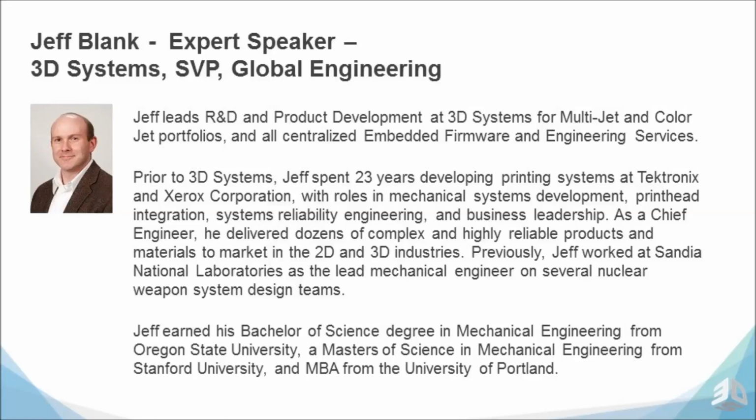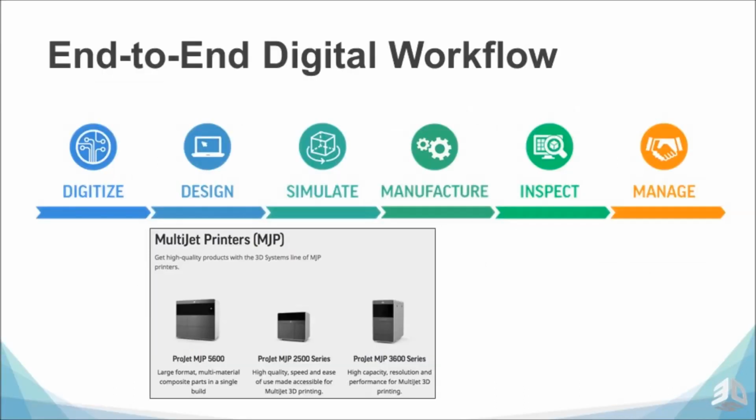3D Systems is more than just a printer company. We are a provider of end-to-end solutions in the additive manufacturing space. From software to printer, to material to service, and to inspection, we have you covered. As you can see, MJP fits into the design to simulate section of the workflow. And we have a full model lineup that includes the ProJet 2500, 3600, and 5600 to fit your needs.